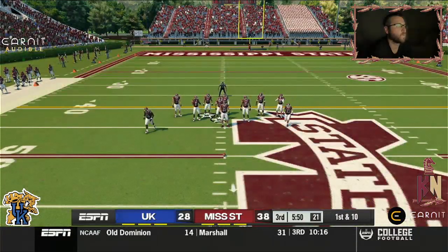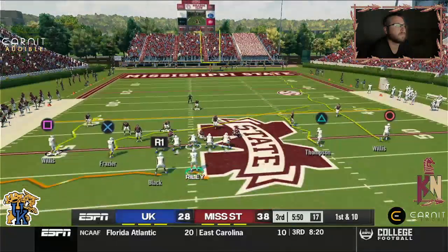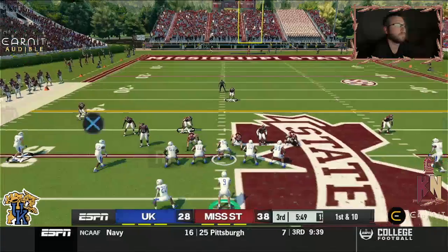There's got to be some sense of urgency to this offense right now. They don't have the luxury of wasting drives if they want to get back in the game.